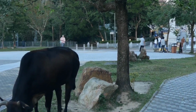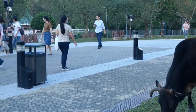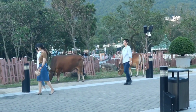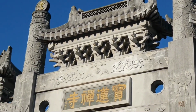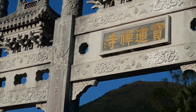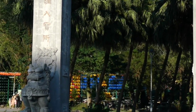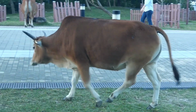Today I am at Po Lin Monastery on Lantau Island in Hong Kong. The monastery was founded in 1906 by three monks visiting from Jiangsu province on the Chinese mainland, and was initially known simply as the Big Hut. It was renamed to Po Lin Monastery in 1924.